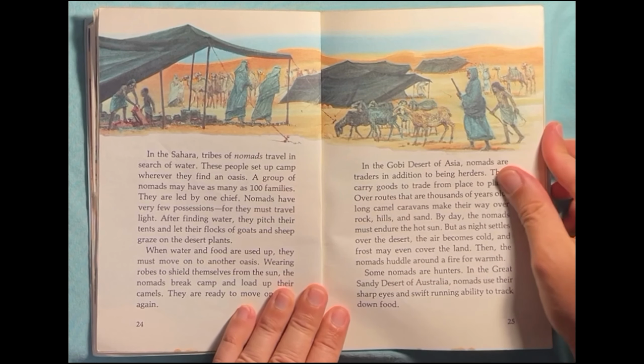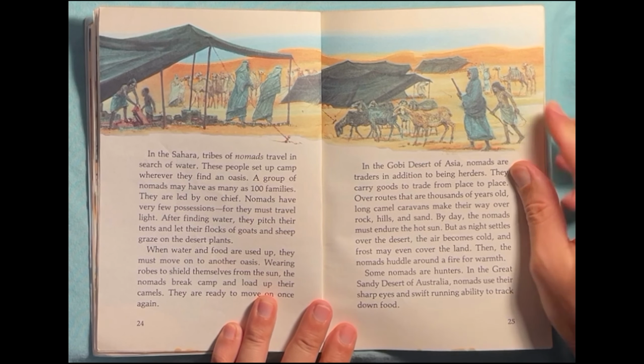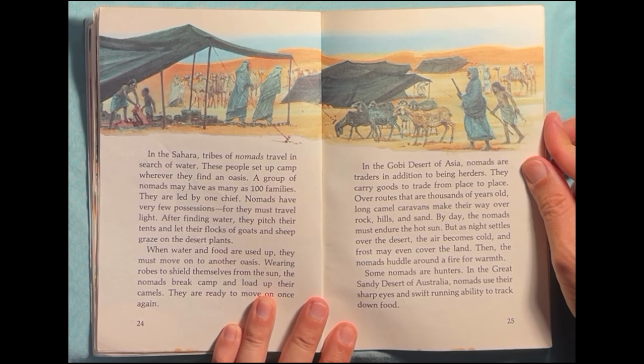See all the people living in the desert? In the Sahara, tribes of nomads travel in search of water. These people set up camp wherever they find an oasis. A group of nomads may have as many as 100 families. They are led by one chief. Nomads have very few possessions, for they must travel light.